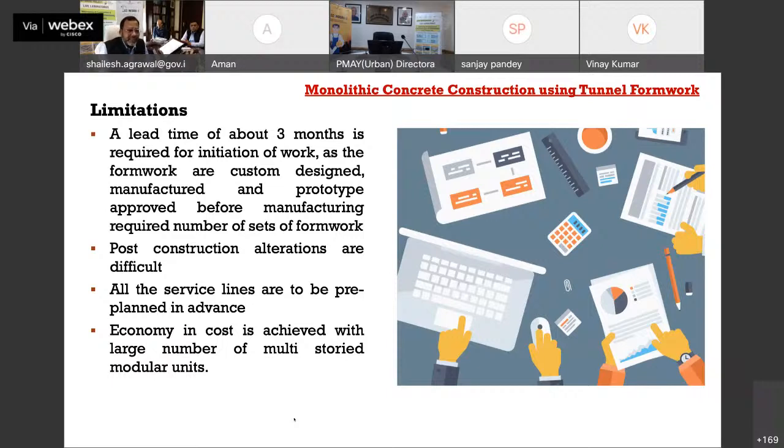The only limitation with this technology is that you have to have a lead time. You just can't start the project. You have to plan things beforehand and give the order, because these formworks are customized in the factory. So you have to be in touch with that factory and give the order, so that a lead time of 3 to 4 months is required before initiation of work.